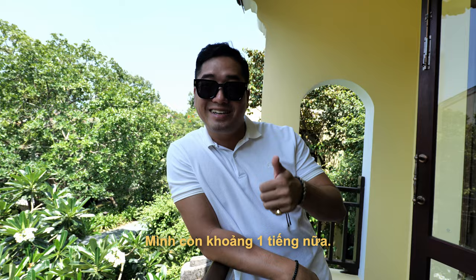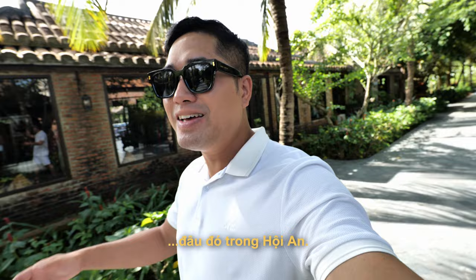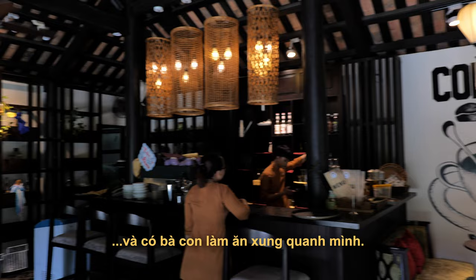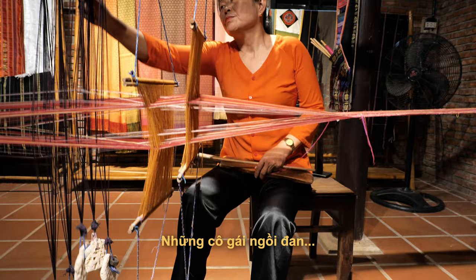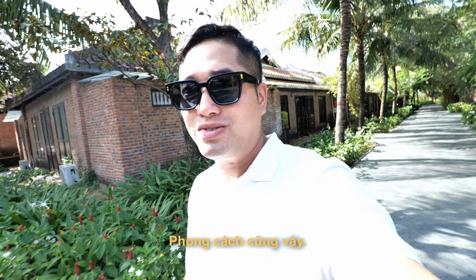They are really making the effort to make you feel like you're in a tiny little village somewhere in Hoi An, and there are people working around you on the looms, making the best of the best silk here. It's just so cool. The scenery, the architecture, the style. We've got the tour guide here. She's taking us on a silk tour right now.